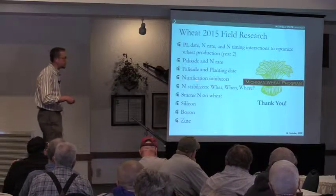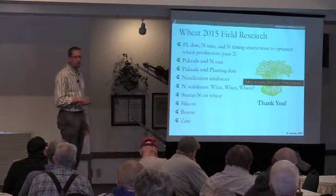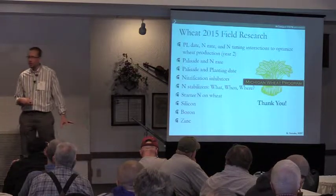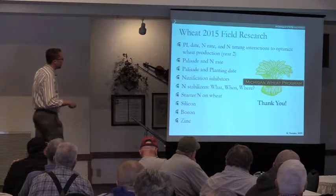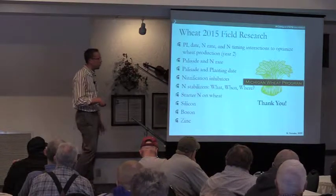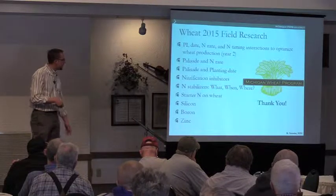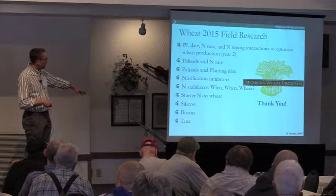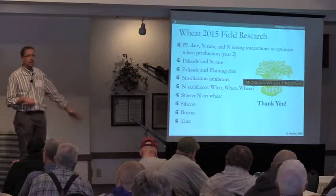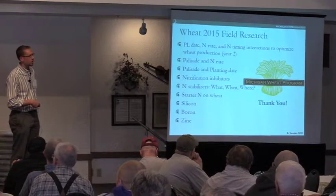We'll have nitrification inhibitors, all sorts of plots out on that, including fall applied nitrification inhibitors. Okay, so we've got some really neat plots out there this year. Some N stabilizers, looking at what, when, and where. All sorts of different application timings. Starter N on wheat. And then we'll also have a new silicon trial, a new boron products trial, and a new zinc products trial to showcase for the upcoming Michigan Wheat Program Field Day in June.